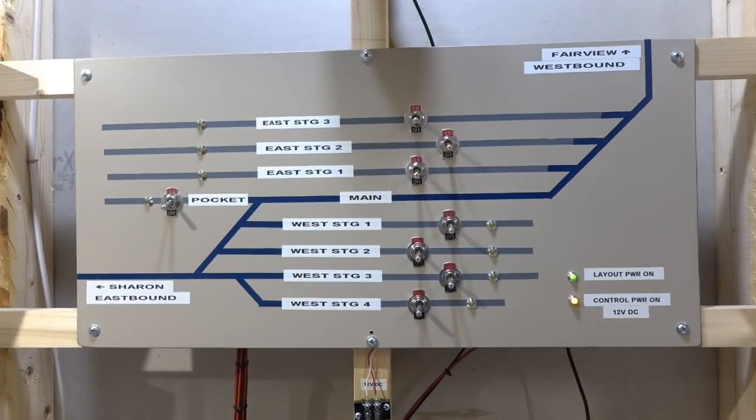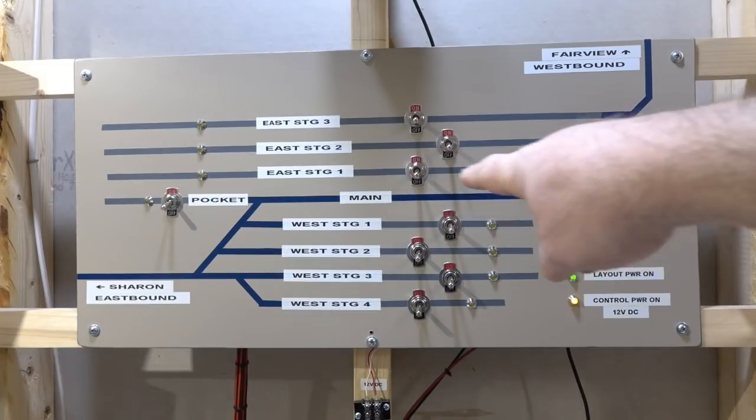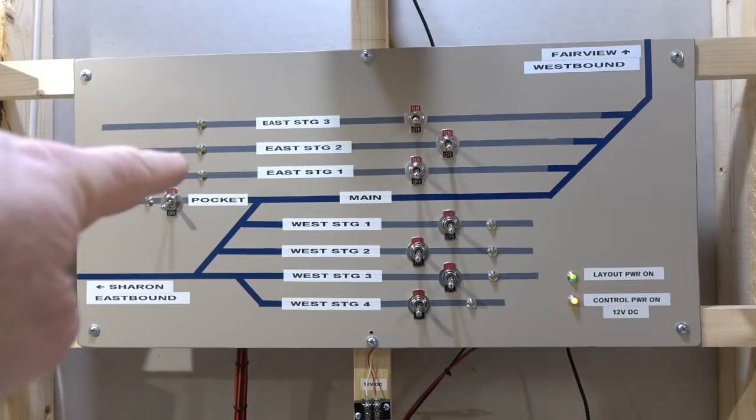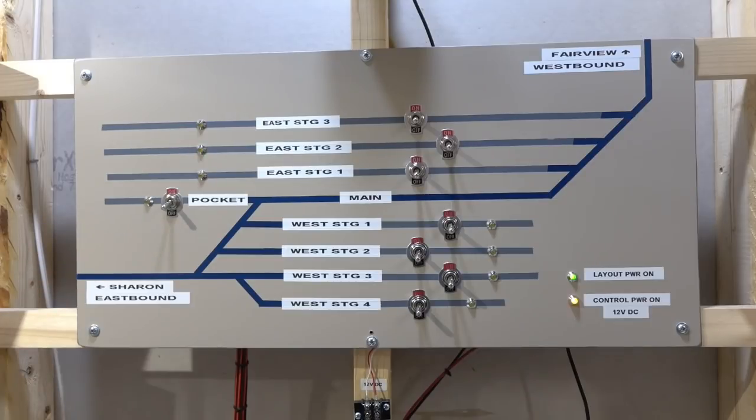All right, here we are, back in staging. Like I said, this is the control panel. Now we're coming in from Fairview. The east staging is Williamsport. There are three tracks there, and I usually use the main line, running back into the pocket, which is a little extension that I can use. I usually stage four trains heading westbound and four trains heading eastbound back here for the operating session.